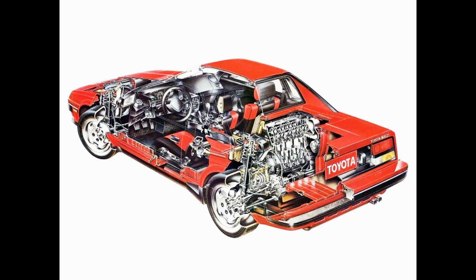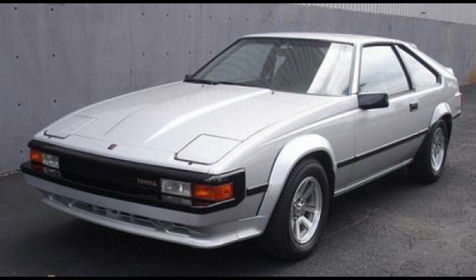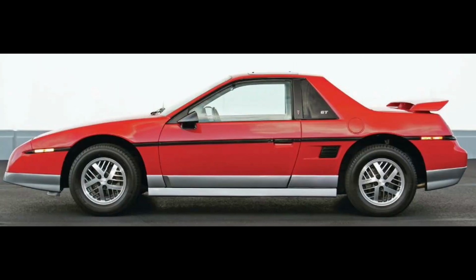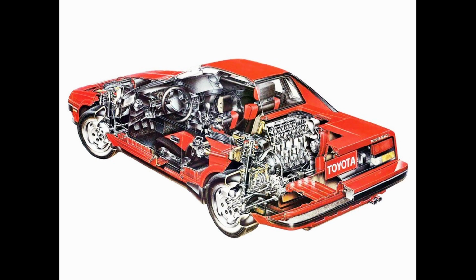The Mark 1 AW11 MR2 had lots of direct competition in its day. From, in no particular order, the Nissan 300ZX, the Toyota Supra, the Toyota Celica, the Fiat X19, the Honda Prelude and Honda CRX, the Pontiac Fiero GT, as well as the Mazda RX-7. I'm not going to rank these vehicles in this episode, as it's very subjective and will require a considerable amount of time to justify my opinion. But let's just say that I do hold the MR2 near the top of that list of competitors.